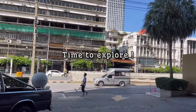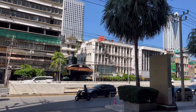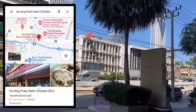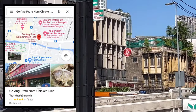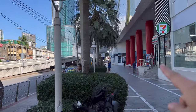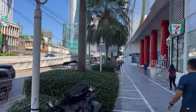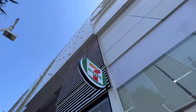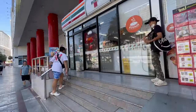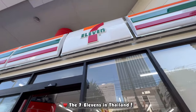I spoke to the concierge earlier, and they say there's some good popular chicken rice opposite over there. Yeah, that one. That's the popular chicken rice. But the way to get there is to walk this side. You have to walk straight and then under the flyover. 7-Eleven dekat je. It's right next to us. Thanks to the hotel, can you see? So let's go check out what's available in 7-Eleven.